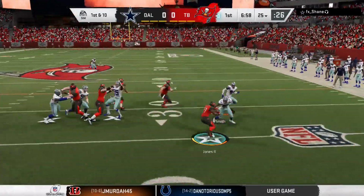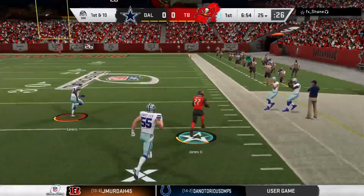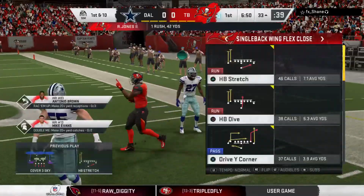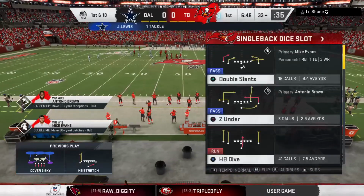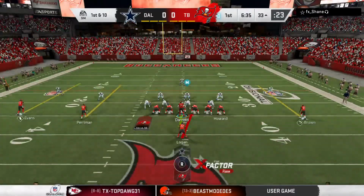Now the first carry for Ronald Jones. He'll have a first down past the 40. And all the way down to the 33-yard line. A huge play there right off the bat. Give him 42 yards on the ground. So the big play changes the complexion of things.